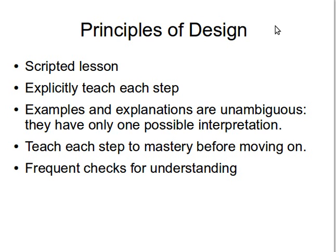The thing is, it's really hard to manage a classroom and focus on good delivery when you also have to come up with the words that you need to say. So early in the design of direct instruction lessons, they came up with scripting out the lessons so that teachers would not have to think about every aspect of the lesson. The actual words, they didn't have to come up with those.